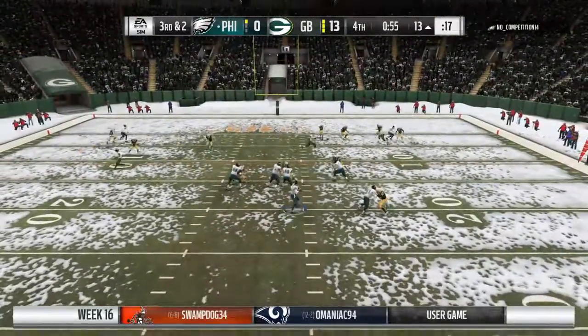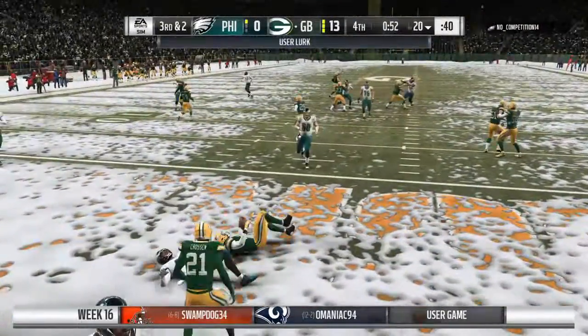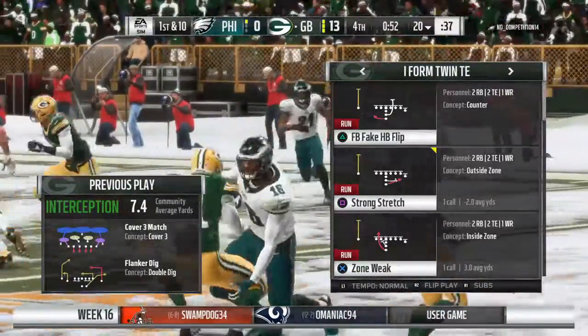Bortles looking to throw on 3rd and 2. And this is intercepted, and that should do it. Able to get there and pick it. And a big turnover there as his guys will get the football back.